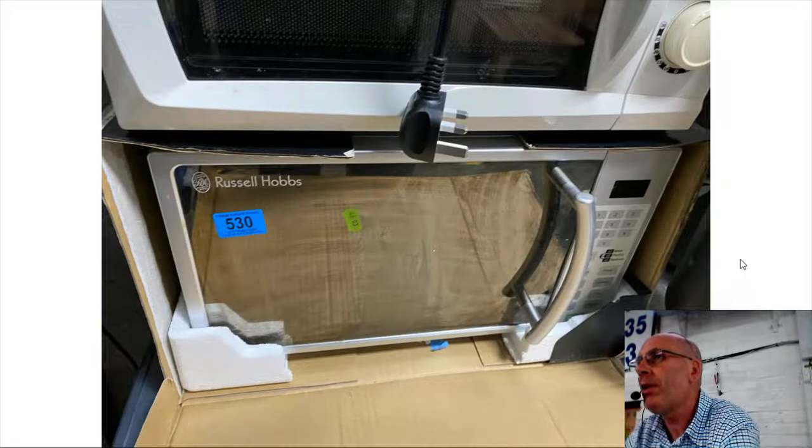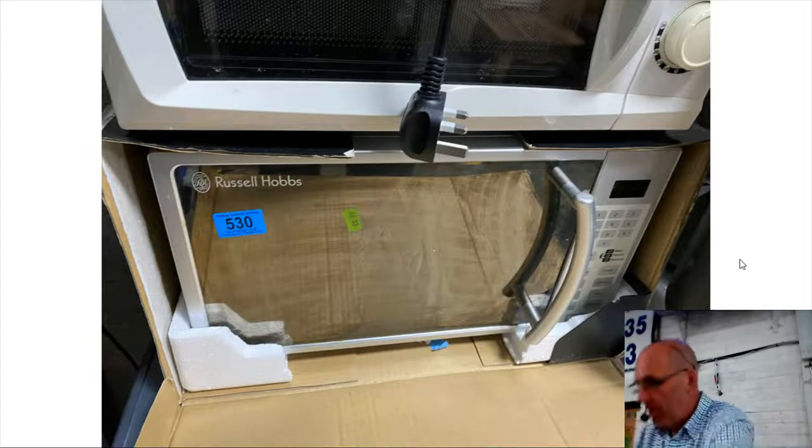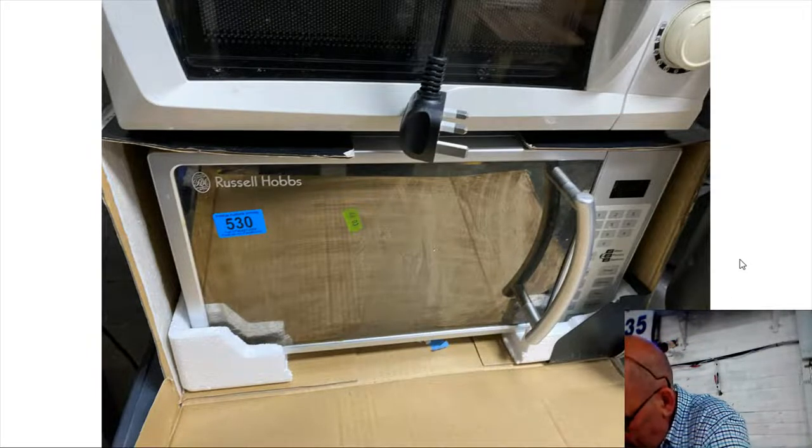10 bid, 12 anywhere. £12 anywhere on this one. £12 anywhere. Selling this one away then at £10. £10 to number 1550.